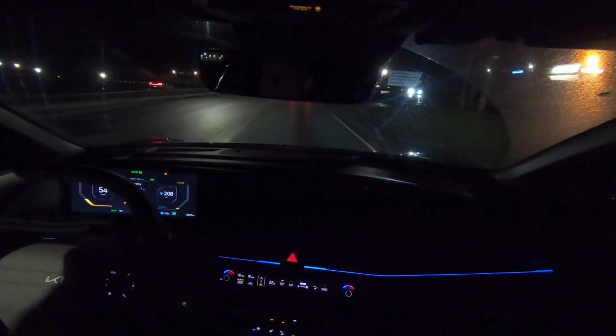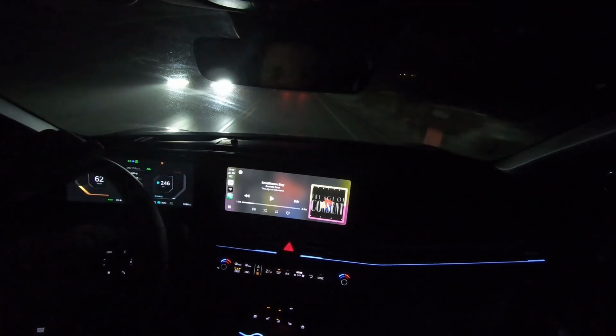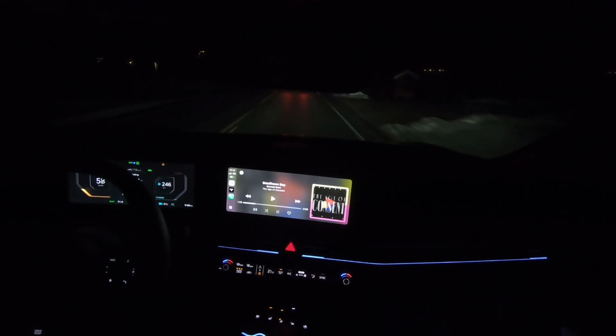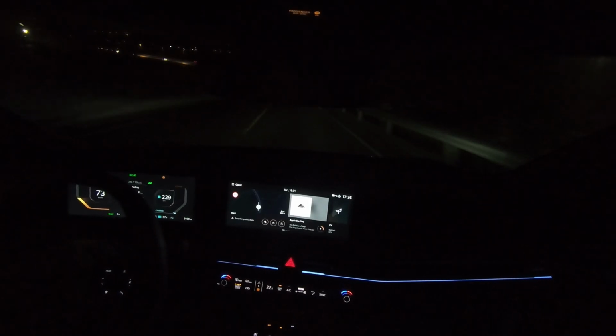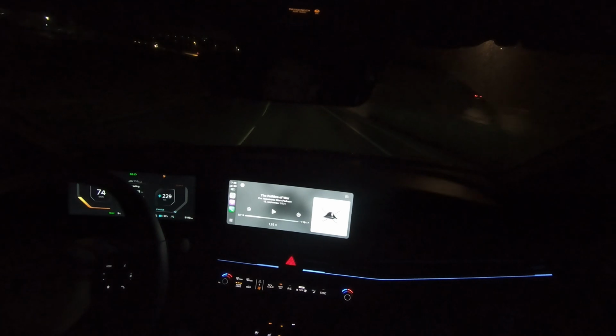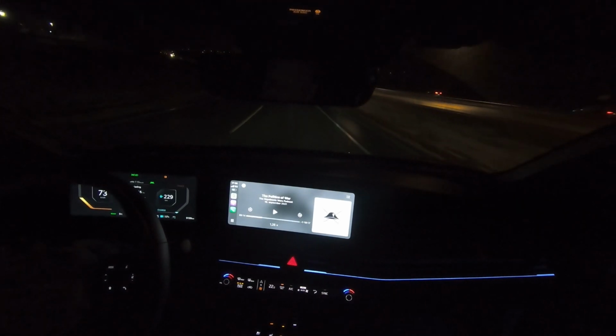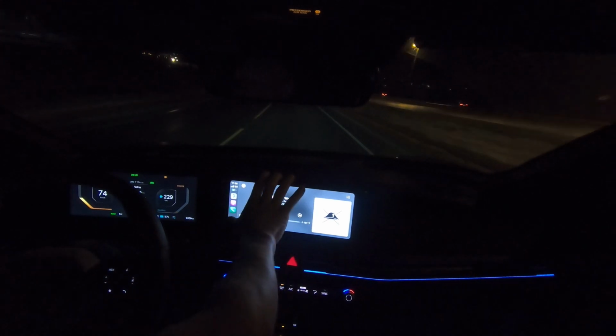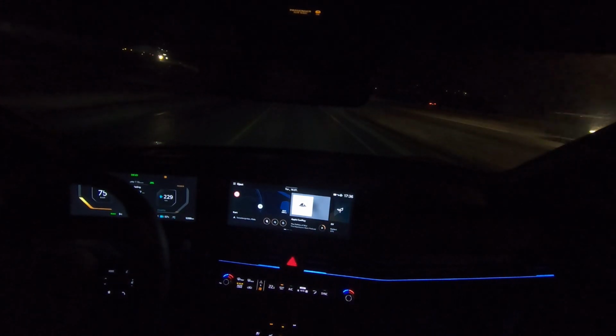The ergonomics of the coupe is really well thought out. Things are mostly where you want them to be. There's one thing while driving: normally, I go in here, and the brightness of the screen goes up by a lot. So I have to go out there, go back to Kia, and it dims down a lot.